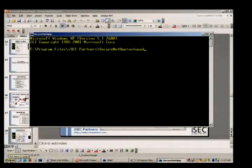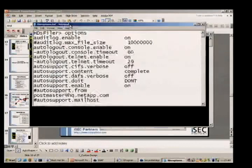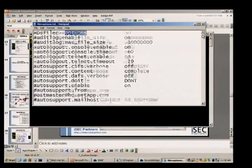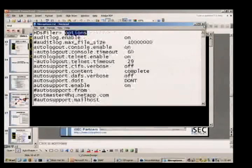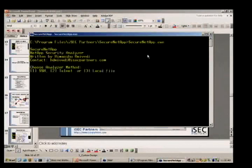Before I pull up the tool, let me talk to you a little bit about this file. This is an options file in a NetApp filer. If you hit options on the filer, you get all these settings. Just like Windows settings, Solaris settings, you get all the settings you could have on the filer. Some of these deal with security, some of them don't. So the whole idea here is to go through this in a very automated way and to understand what settings should be enabled or disabled. That's called filer options. So you go ahead and pull up Secure NetApp.